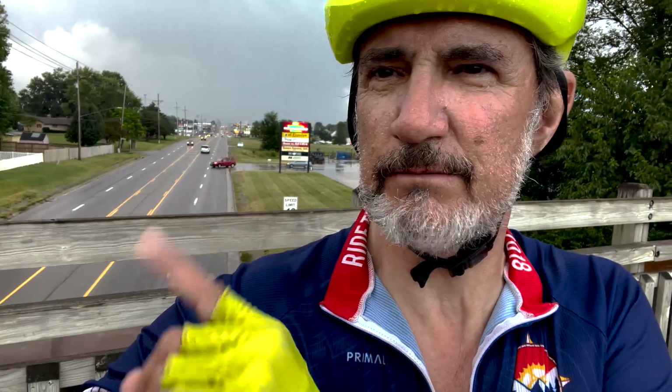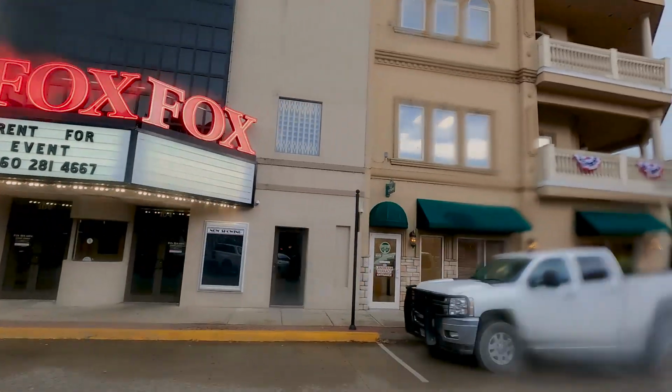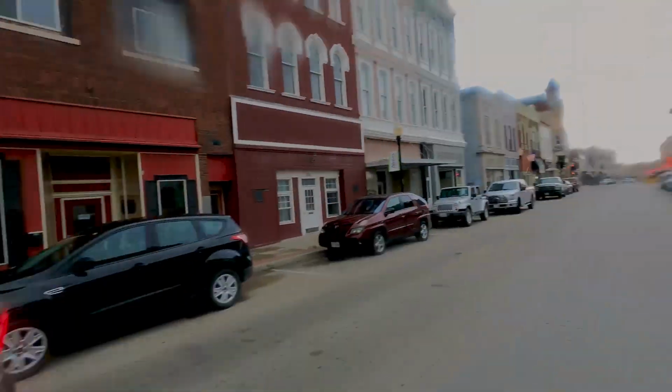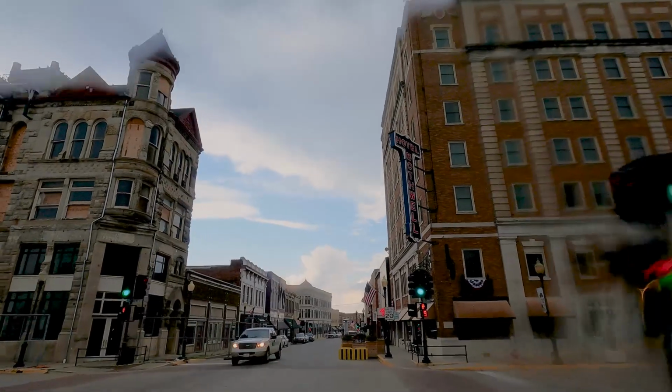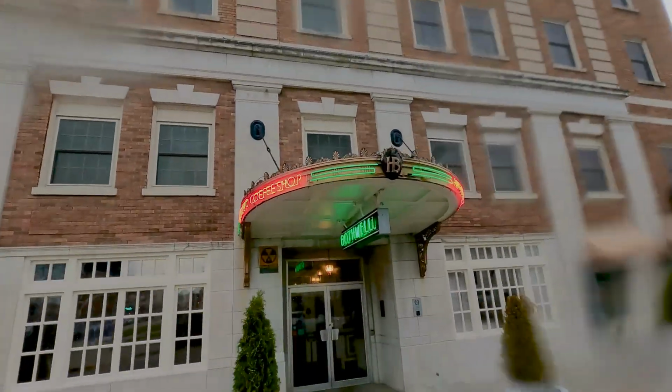So one of the coolest things about being able to ride on these rail trails is that not only do you get to ride down that, but you don't have to ride down that. Sedalia began as a stop along the Katy Railroad and grew to become the home of the Missouri State Fair and the adopted home of ragtime great Scott Joplin.